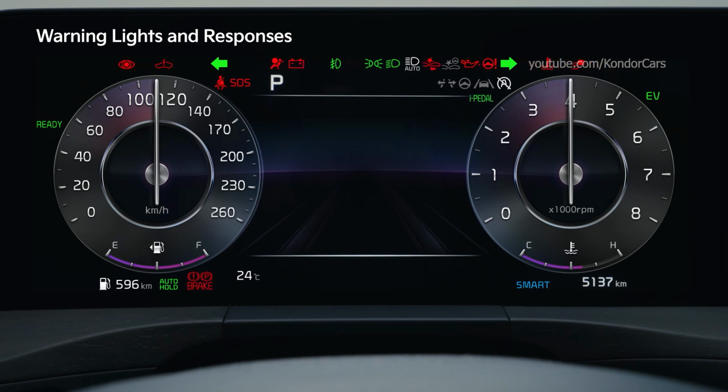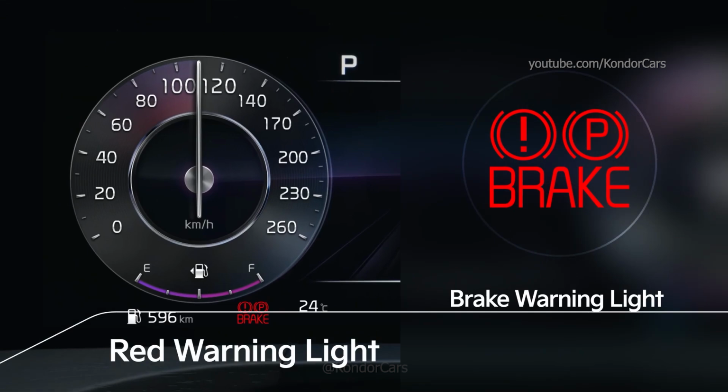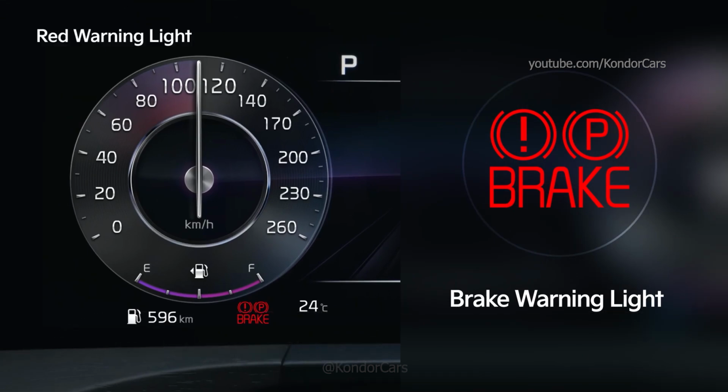The yellow light indicates precaution and turns on when an inspection is required as soon as possible. The green light is mainly used to indicate that a function is in an operational state. The parking brake warning light turns on when the parking brake is engaged or when the brake fluid is low. After an inspection, refill the brake fluid or take any necessary actions.